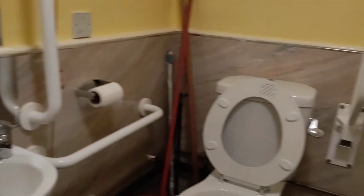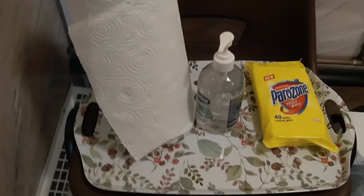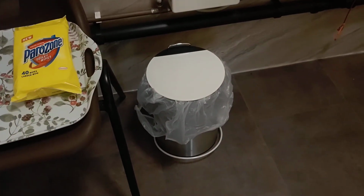Once you've made use of the facilities, we ask you to wash your hands and to remember that this is how COVID is killed. We ask you then to sanitize your hand. There is paper here, and this is to be used as towels, which are then deposited in the bin, which will be emptied on a weekly basis.